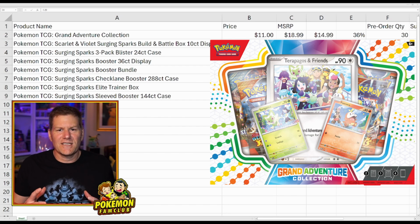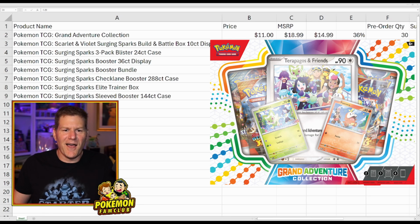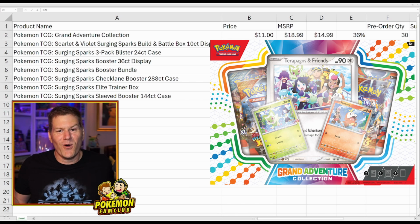That's what I have for this business attempt here. If I don't move a ton of both products, I'm going to have a hard time buying into whatever set comes after Surging Sparks. And we know it's going to be a banger. We know that Eevee set is coming, even though everyone's going to groan about the fact that all the evolutions are terrestrialized. The general population is going to love that set when it comes out.